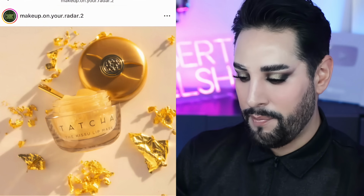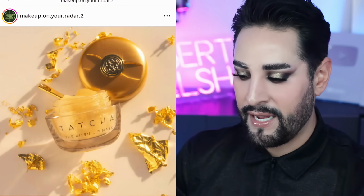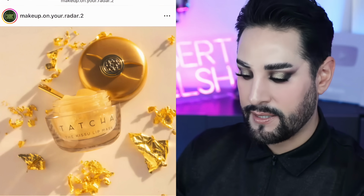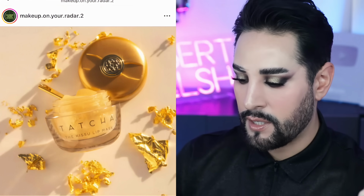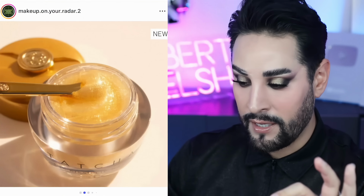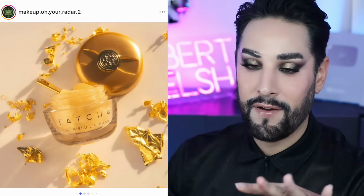This is new from Tatcha. It's a Kissu Lip Mask Gold Leaf. Restorative Shimmery Mask. Plump, pillowy, soft lips with a glimmer of gold. Now it is a lip mask, but it does say you can restore moisture day or night. I do like Tatcha's lip mask, their regular one, the pink one. The gold thing I find a bit gimmicky.